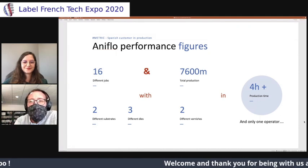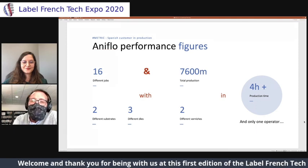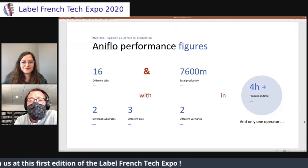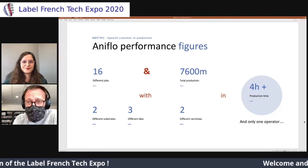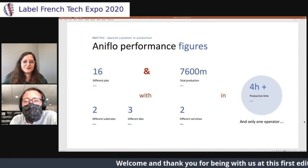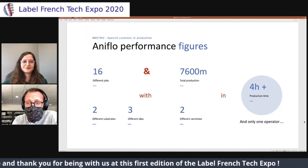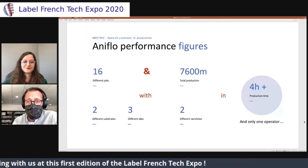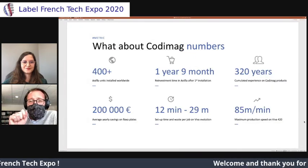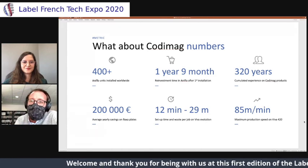So the performance of the AnyFlow in 2 figures. I will take the example of a recent customer who has made 16 different jobs, roughly 7,600 meters of production, with 2 different varnishes, 3 different die cuts, 2 different substrates in only 4 hours of production and only 1 operator. I think these figures are really showing what the performance of the AnyFlow is and what you can reach with our machine.